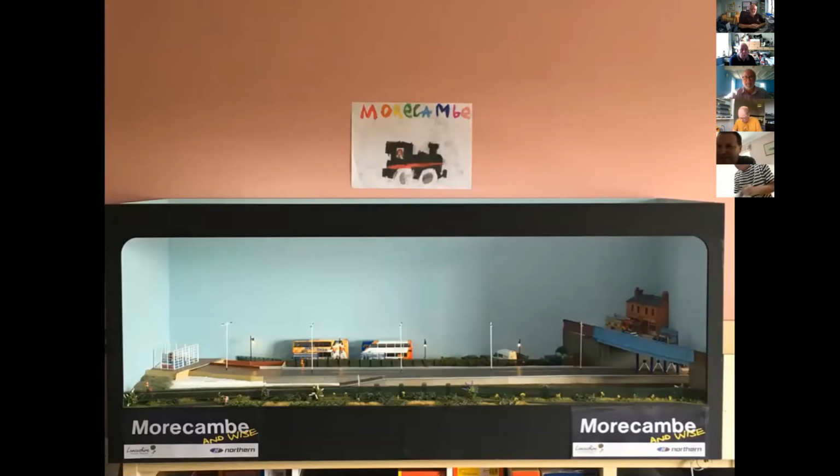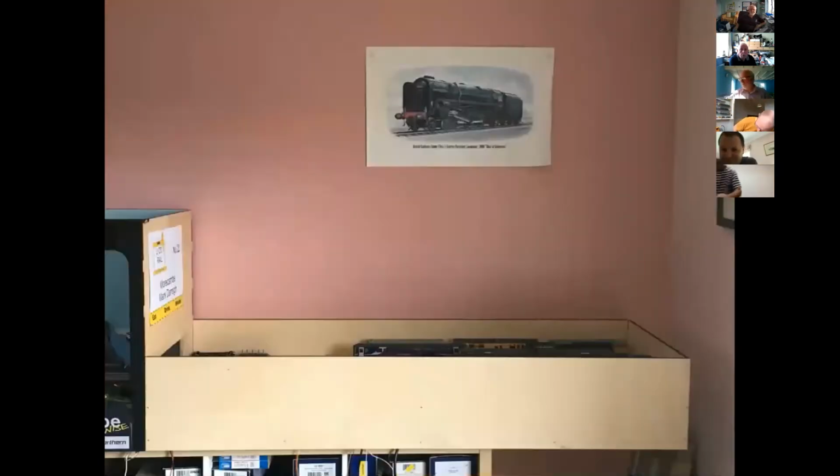It fits Dave Tilby's theory of only using one point on the scenic section, although he did have a heart attack when he saw the fiddle yard point work. And there's the fiddle yard attached to it. So it's got the higher side, so you can't see what's going on, really. And there's plenty of space underneath on Tim's boards, as always, for all the wiring and other bits and pieces.